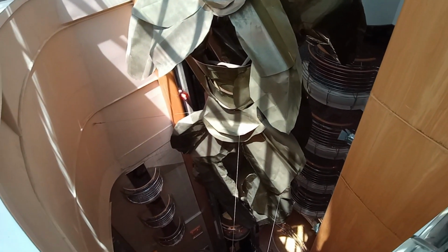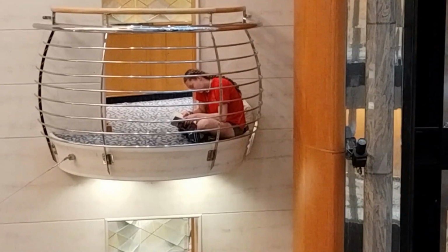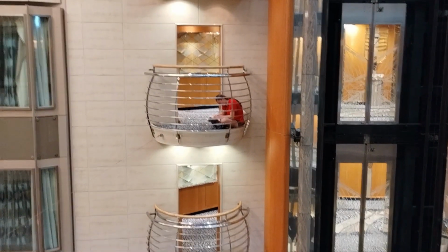Speaking of a good view, Rebecca found the best place to read, and I'm going to show that to you now. If you look down over, you will see there are little balconies right next to the elevators, and that is where she loved to hang out and just have a quiet place to read.